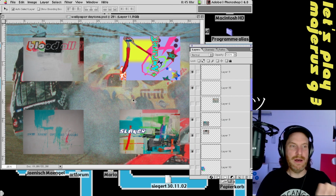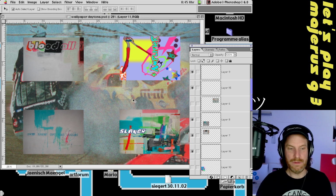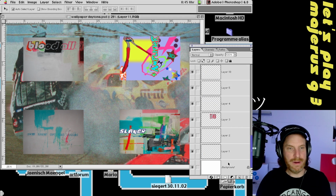And he loves to combine his works together, especially in grids. And actually the estate sent me the information of what we're looking at here, so let me read it to you. The wallpaper, which you see in the background, which is this car crash. Let me see if I could just show it to you alone.